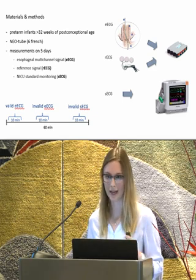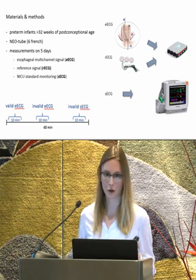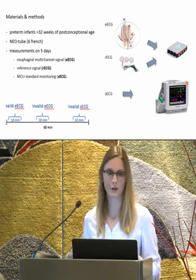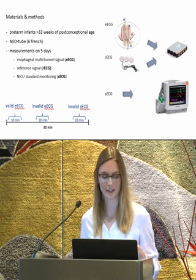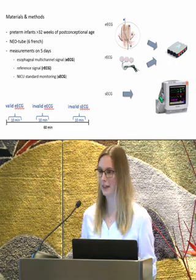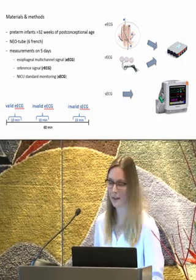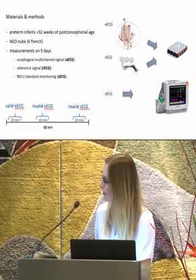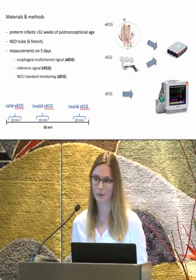For the visual analysis, we had a customized software, and with this software, we chose from every hour of measurement 3 different categories of these signals. We divided them into esophageal signals of very good quality, esophageal signals of not so good quality, and also standard monitoring signals that were not of good quality.